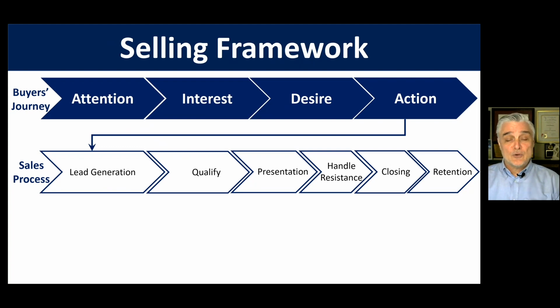And then what are they doing step by step to qualify those buyers? Then what does their sales presentation look like?